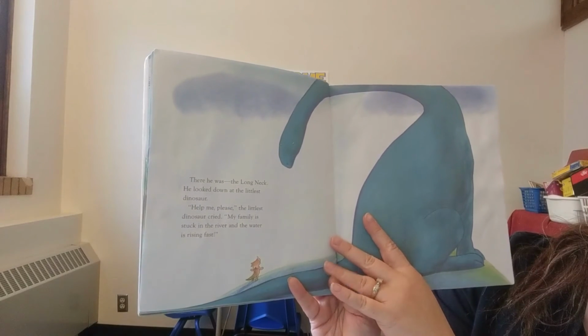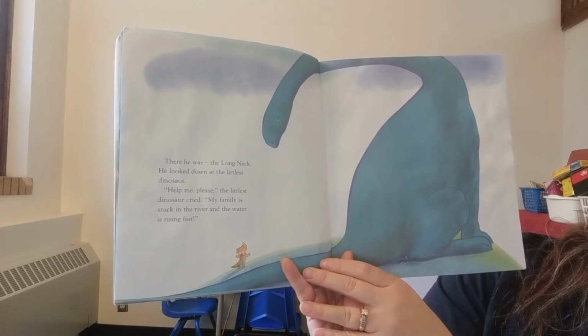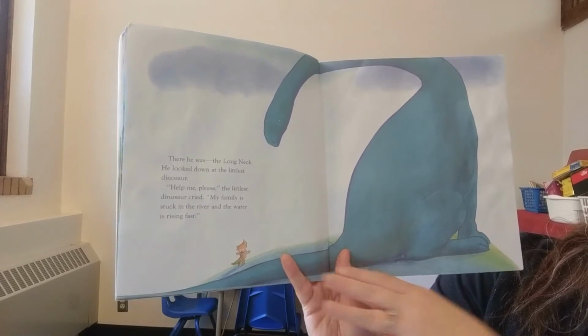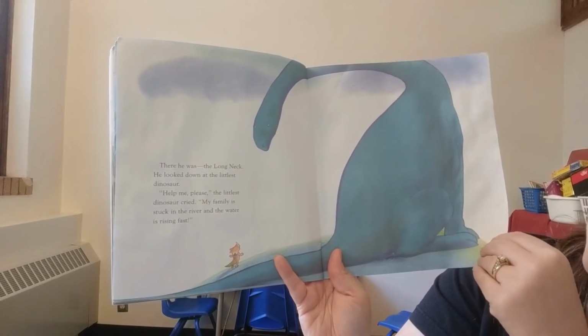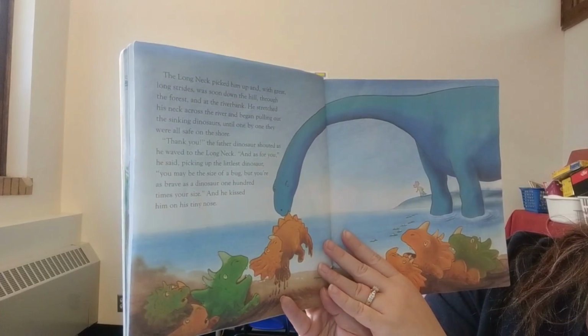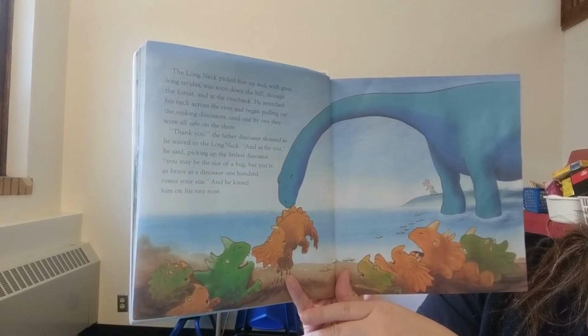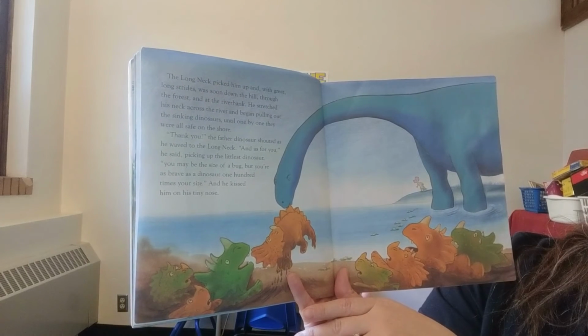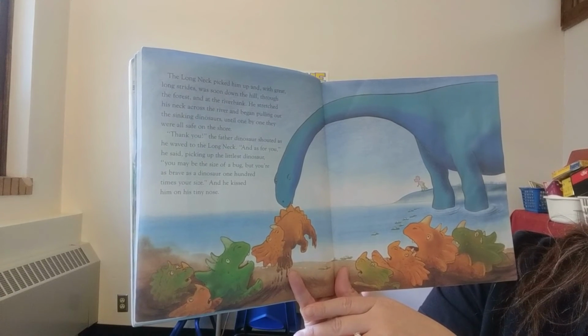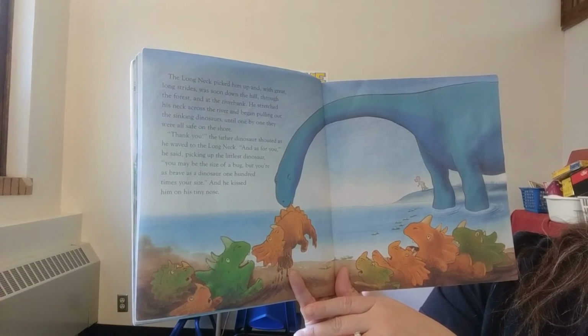There he was, the long neck. He looked down at the littlest dinosaur. Help me, please, the littlest dinosaur cried. My family is stuck in the river and the water is rising fast. The long neck picked him up and with great long strides was soon down the hill, through the forest, and at the riverbank. He stretched his neck across the river and began pulling out the sinking dinosaurs until one by one they were all safe on the shore.